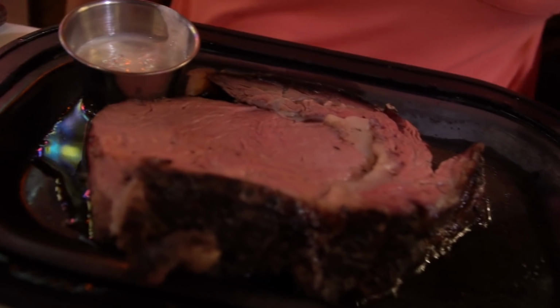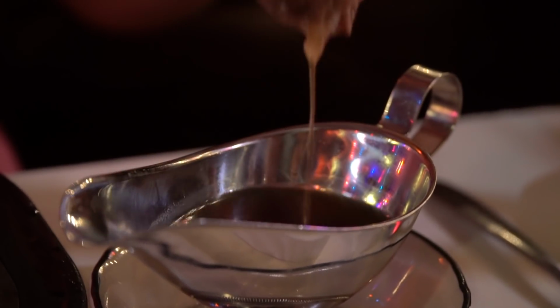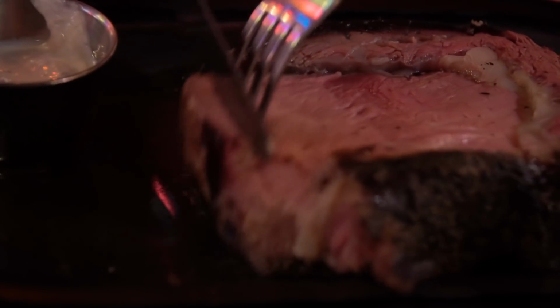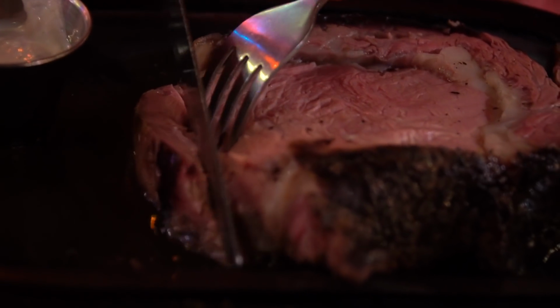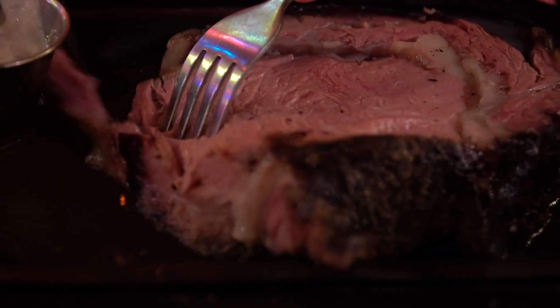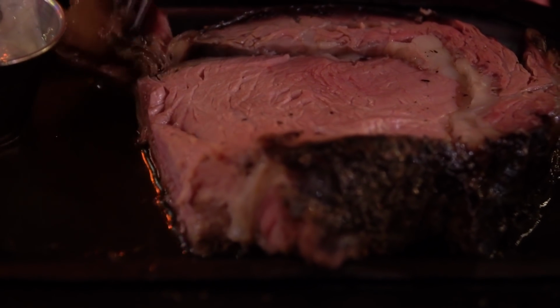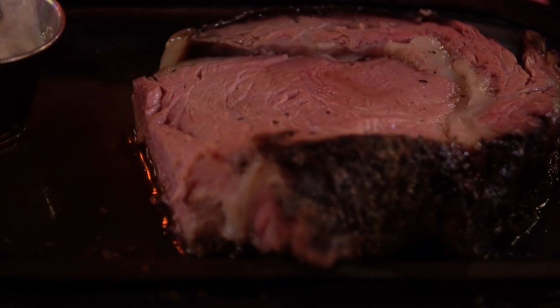So for my meal, I got the prime rib. It looks amazing. It comes with this gigantic gravy boat of au jus on the side, and it looks delicious. Very good. Seasoned really well, just with salt and pepper. The beef is cooked perfectly, and the au jus on the side just makes it. Au jus is basically a beef-based sauce, sort of, that goes really well with prime rib.